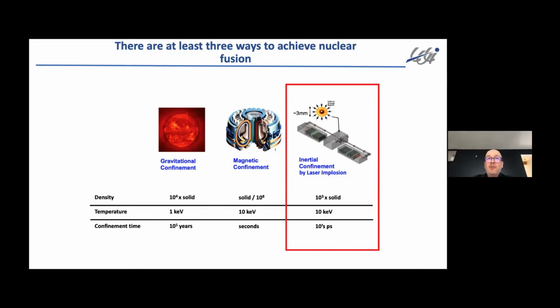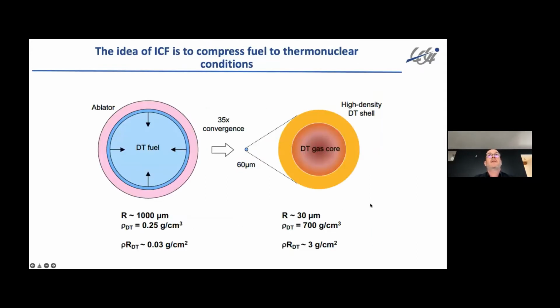In inertial confinement fusion, the density is really high because you're compressing the solid. I'll explain later how. You want to reach 1,000 times solid density at a temperature of 10 keV, which is about the same as magnetic confinement, but the confinement time is much lower, tens of picoseconds. But because of the high density, you can have high yield. So the idea of inertial confinement fusion is to compress the fuel to thermonuclear conditions.